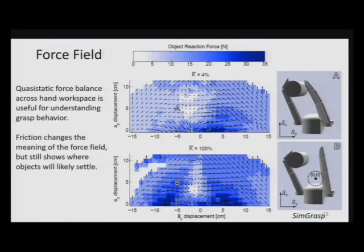And in fact, all the contact forces are low, and the sum of the contact forces is also very low. And so I would say that with real friction, as a hand is grasping things, an object is likely to stay at this location. It's probably not going to get pulled farther into the hand. And there's a large region. So I would assume that this is not a very precise hand.